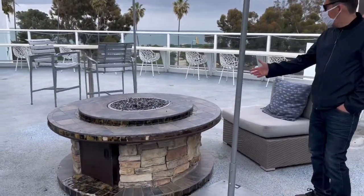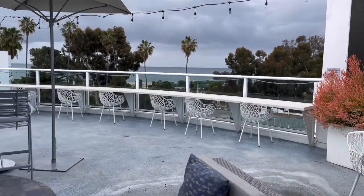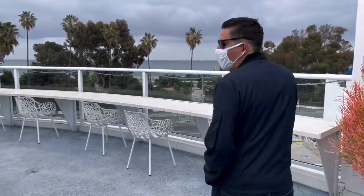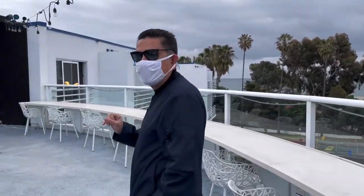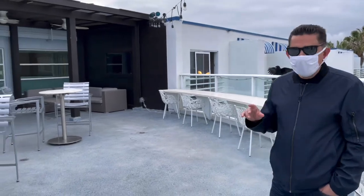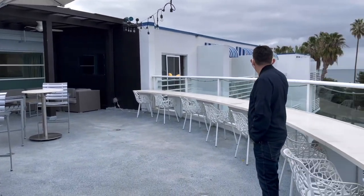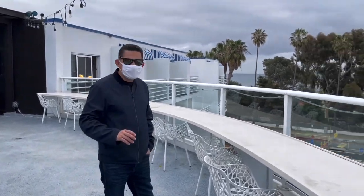Got a nice glass fire pit here. Beautiful view of the ocean. Should be very nice during the evening to have some friends over and just have some cocktails. Probably a lot cheaper than the bar. Pick you up something downstairs. You got a big Reagan, by the way, no big deal. Everything's a good time down here.